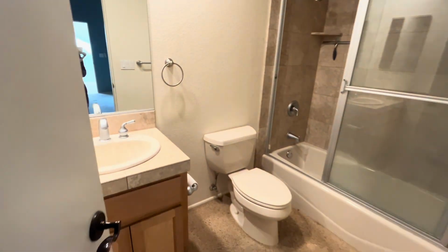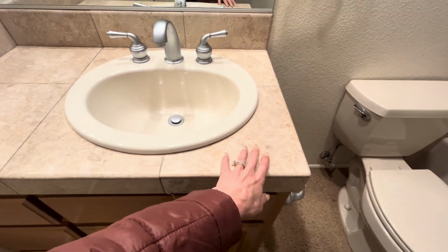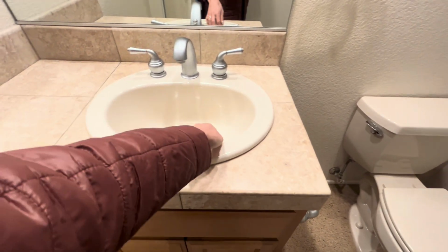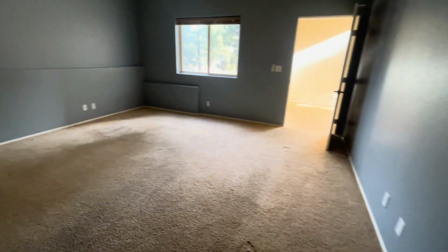And here we have bathroom number 3. This is basically just the same thing. Countertops, nickel toilet, and the same shower. I mean, it is an exact replica of the bathroom upstairs. Very nice, very nice.